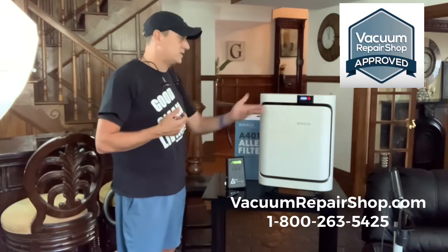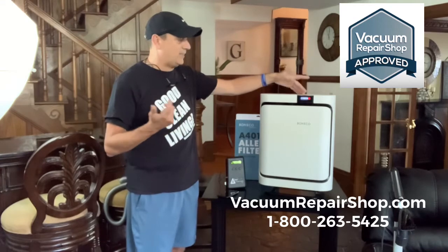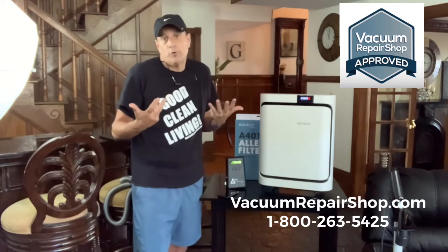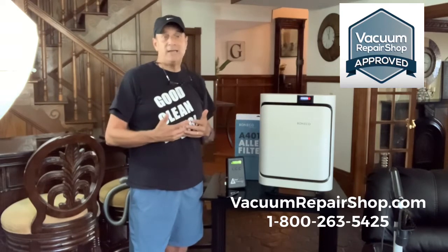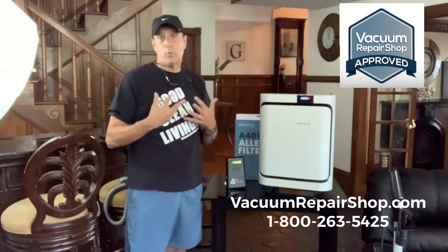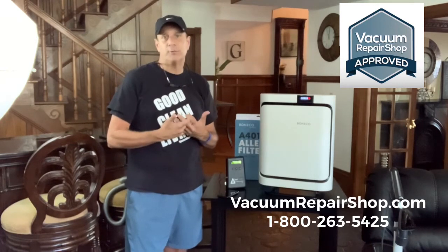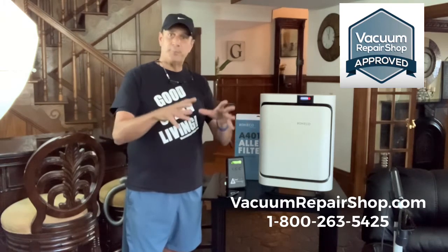But what I like about this, it's got an indicator. It's got a fan that you can raise and lower the speed of. I would want to keep it at full speed all the time to move the air. And for those of you who don't know what an air purifier is, it's a really simple concept. Most of us have a good quality filter on our vacuum cleaner, but the vacuum cleaner is only filtering when you use it. It's only filtering the dirt you pick up off the surface.